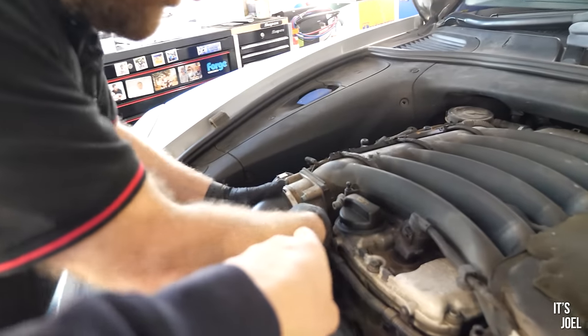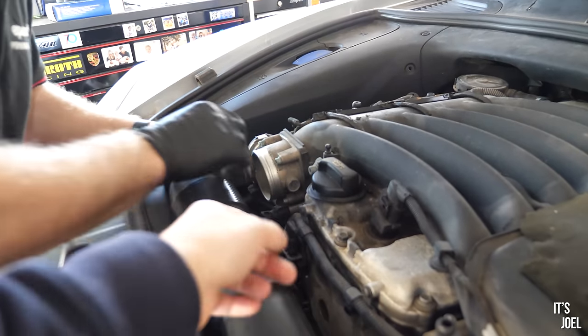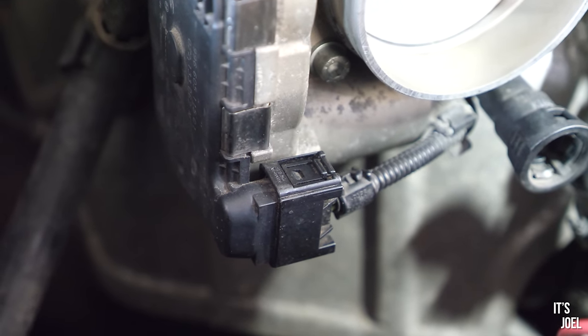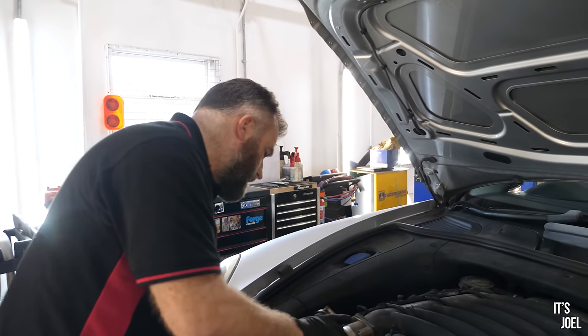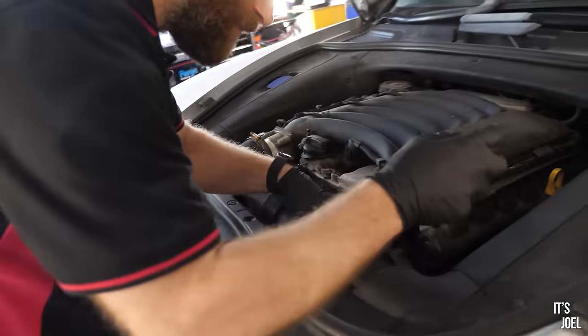But I found this was such a pain to get off. And I could never actually take the throttle body out completely, because the connector to the throttle body, I just couldn't get it out. Even with a flathead, but I was probably doing it wrong. Oh, what, the electronic connector? Oh, right. I just couldn't pull it out. Yeah, sometimes they can be a bit tricky to remove.